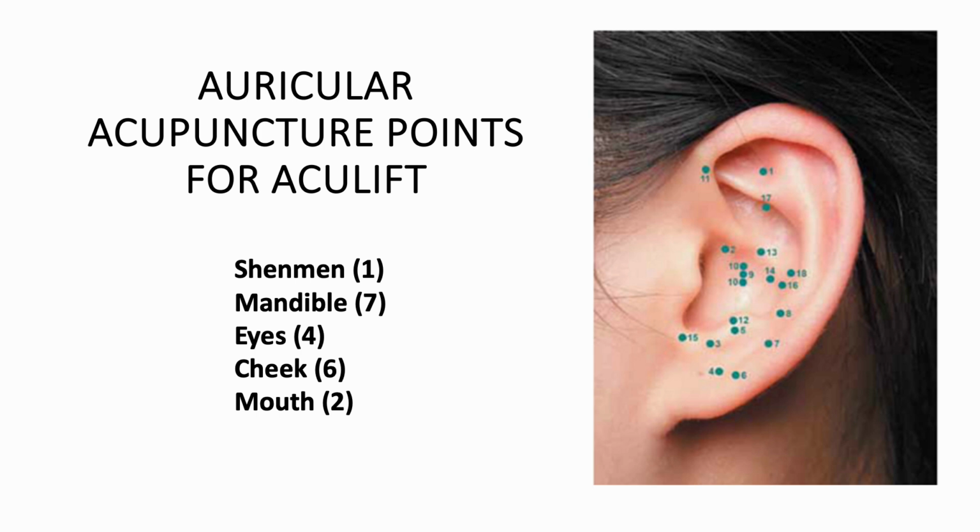Personally, we will always use the point Shenmen, left, then right for every AcuLift treatment that we perform. It is an effective point to use in combination with classical points like Yintang and GV20 for relaxation and calming. Also, in conjunction with this, we will choose to use another auricular point that would correspond with a particular area of the face that we are keen to work on.